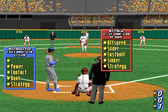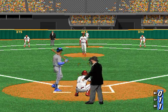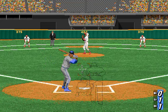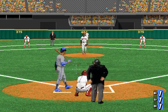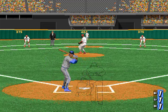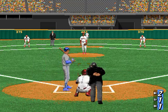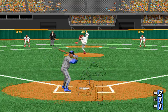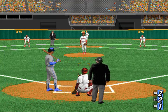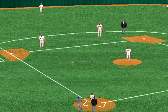At the plate, Shawon Dunston, batting .278. He's 1-1. Fastball in there for strike one to Dunston. The pitch. Off speed. That's ball one. The 1-1 pitch. Sinker low. Ball two. The 2-1 pitch. In there. Strike two to Dunston. Slider, strike three.